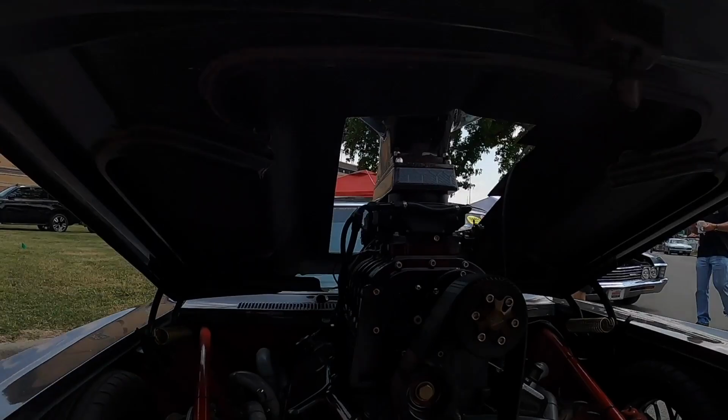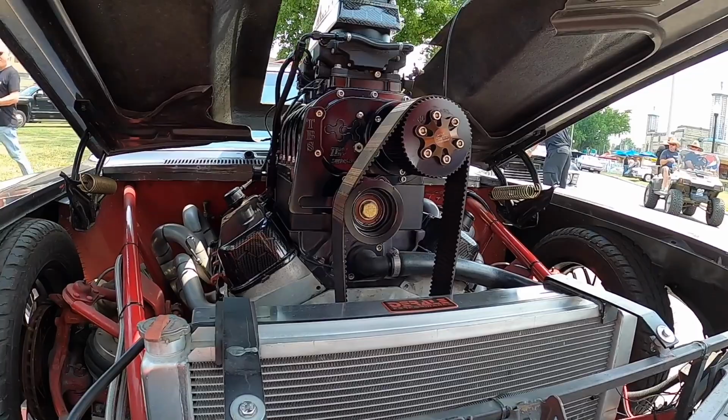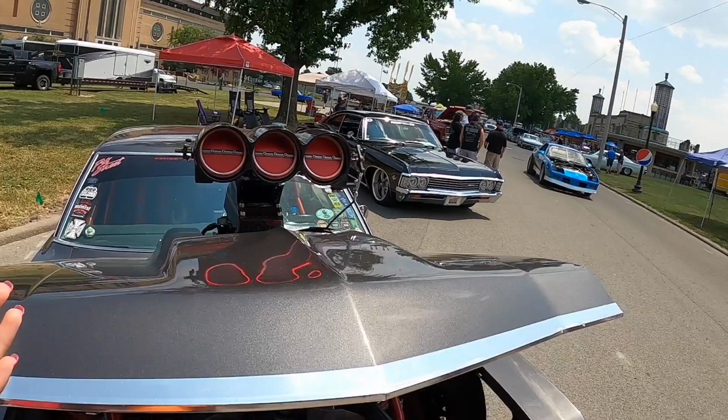Wow, that is a big block. Car is a full tube chassis, and it's on airbags, so I can make it sit low. We're gonna have to see it in action because I did not film you when you were driving by properly, but I do want to see this in action. Let's have a look at the interiors first.